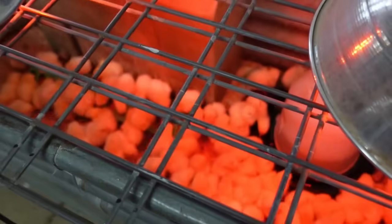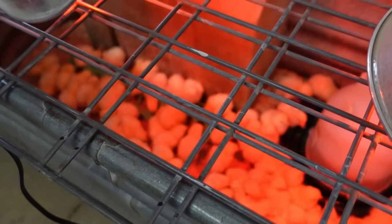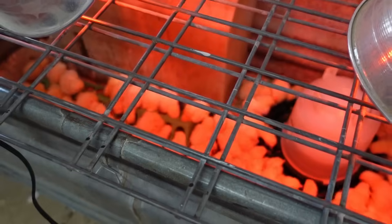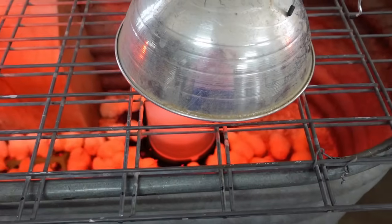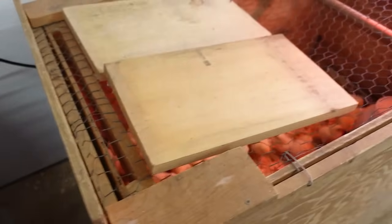And so we'll get chicks to the other ladies that have ordered them along with us today. And then we'll just get down to our little batch of 60 birds.